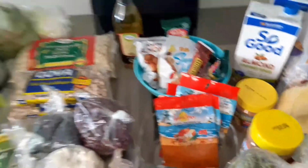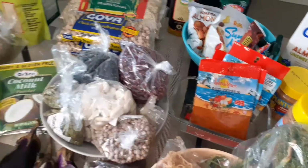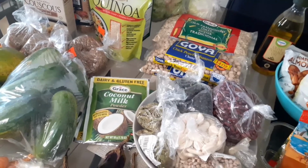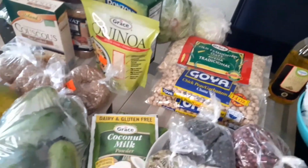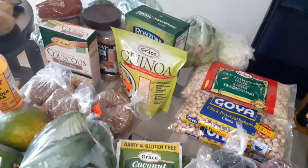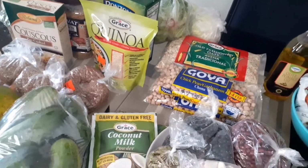All right, guys, so thank you so much for joining me with this grocery haul. If you are planning on going into a more plant-based diet, these items would be helpful. I am going on this fast, not just a spiritual fast, but I also want to take out certain foods from my diet, and so this fast will definitely help me.